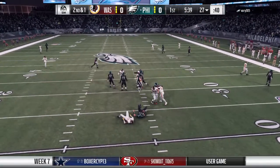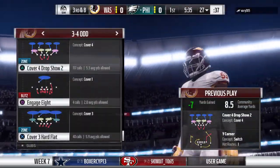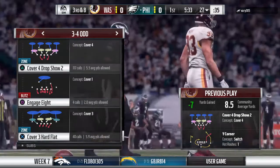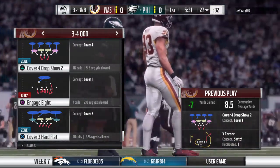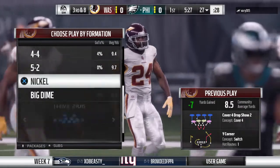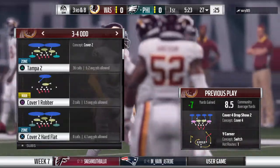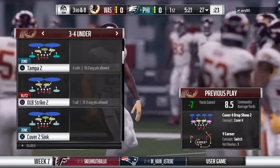Right. He can't avoid the pressure. Redskins get there. Zach Brown in there to bring him down for a loss of 7. Well, that play was the very definition of fast, quick, and in a hurry. Suddenly, he was there. Yeah, blink of an eye. That happened fast and a big sack.